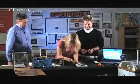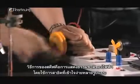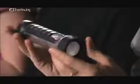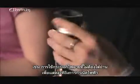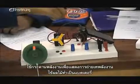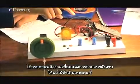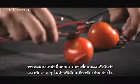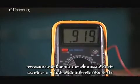Steve's approach is to illustrate the nature of electricity using a series of practical demonstrations. These included a torch with no battery to show how electricity can be generated, an energy board to illustrate energy transfers, and how to make a battery from fruit. These experiments are designed to show how ideas in physics link together.